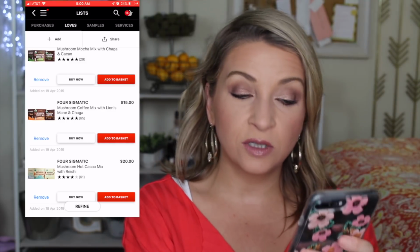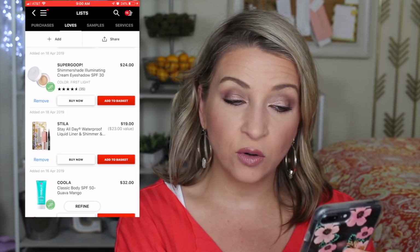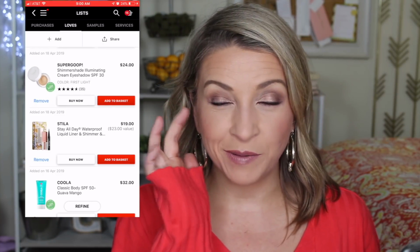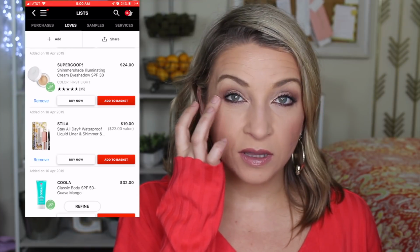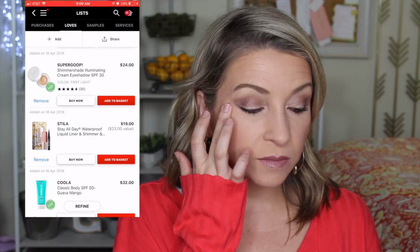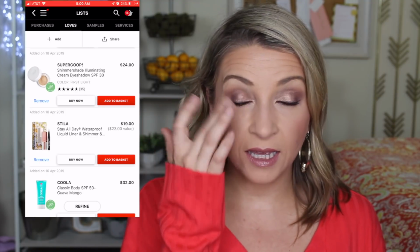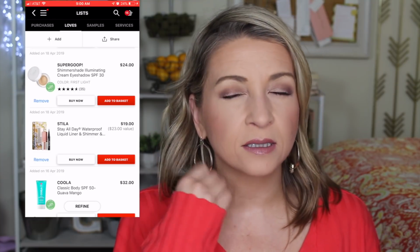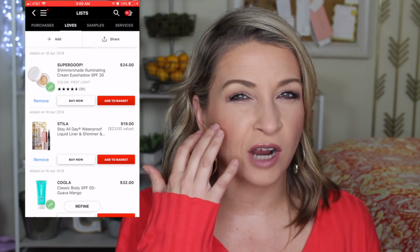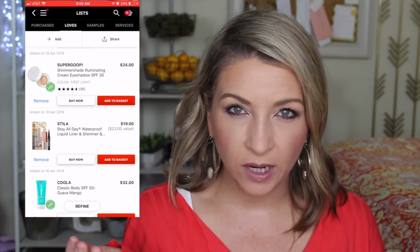This next product interests me. It might move into my cart. This is the Supergoop Shimmer Shade Eliminating Cream Eyeshadow with SPF. So I don't know about you, and this is why I'm debating it. I burn, this is the easiest area to burn, right here, right on our eyes. And so I'm like, ooh, I kind of like the idea that this is something that could be in that area and won't burn your eyes, because we've all had the sunscreen eye burn, right? Where the sunscreen goes in your eyes and you just want to die. It's not just me, right?